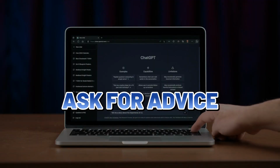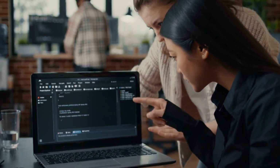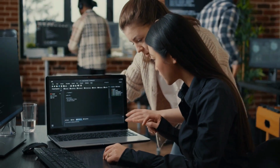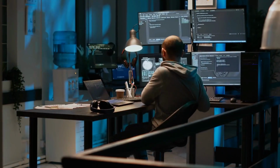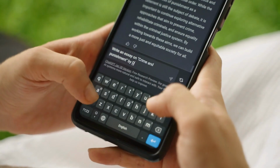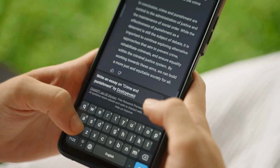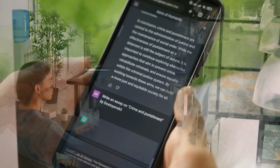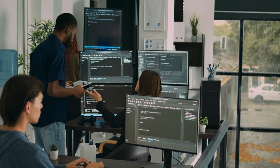Ask for advice. If you're someone who seeks advice on a regular basis, then you'll be thrilled to know that ChatGPT is here to help. Imagine having a conversation with an AI language model that gives you balanced and reasonable advice as if you were talking to a professional. If you're having trouble responding to a nasty message from your boss or coworker, just paste it into ChatGPT and ask for help. What's even better is that ChatGPT can write the response for you. This feature is incredibly useful for anyone who struggles with crafting the perfect response.